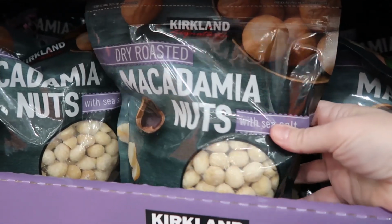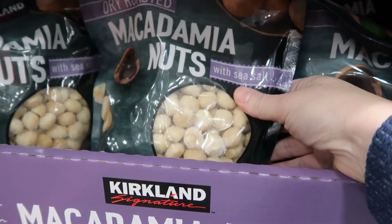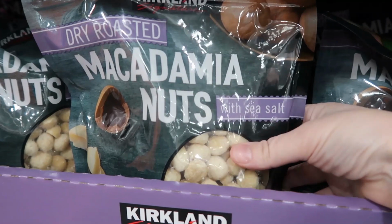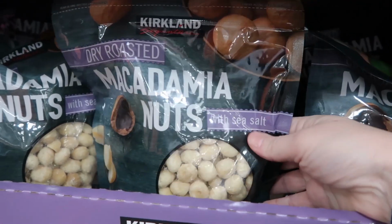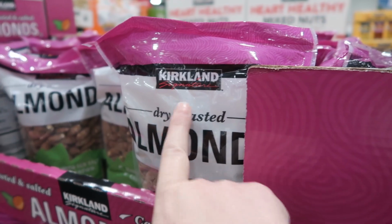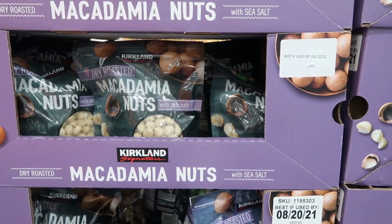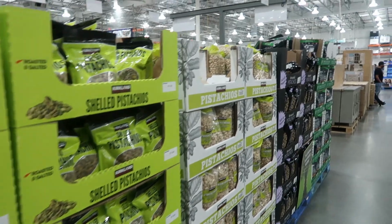Here is a definite yes. Dry roasted macadamia nuts with just sea salt. These are so good on keto. Along with Brazil nuts, these are some of the other nuts that I highly recommend. They have a really good fat ratio, and for this entire thing, it's $19.99. Here they have some dry roasted almonds. Like I said, look for that dry roasted. If it just says roasted, then they use some kind of oil, so look for that dry. And even better if they're sprouted or organic. So like I said, lots of great options, but you just have to be careful.